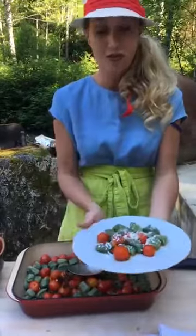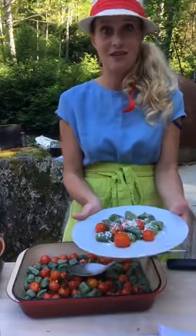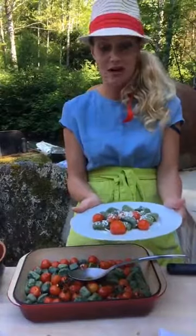Looks delicious, really pretty colors, and so fun and blessed to be able to cook outside and hang out in the sunshine.